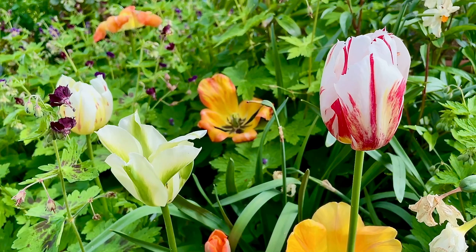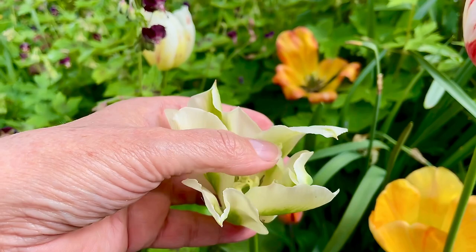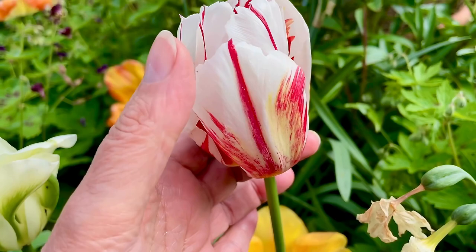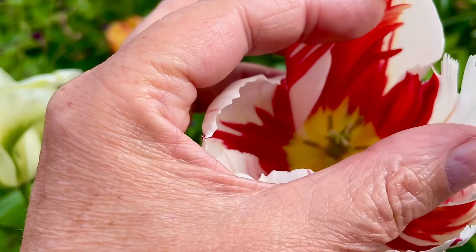And while we're on the subject, these are the tulips I showed you last week. And here's the green one, which is really pretty. And this is the one I thought was green as well, and it turned out it's red and a little bit of yellow. The parrot tulip. Beautiful on the inside as well.